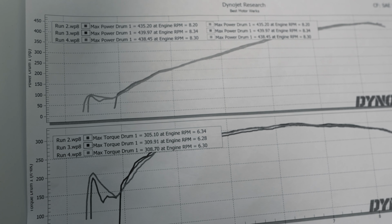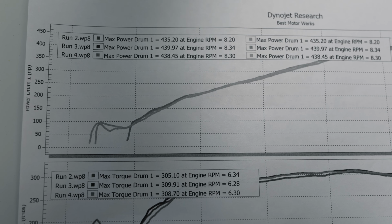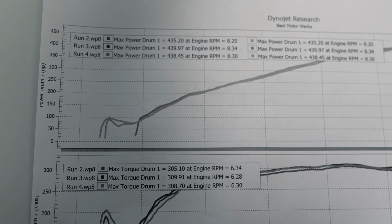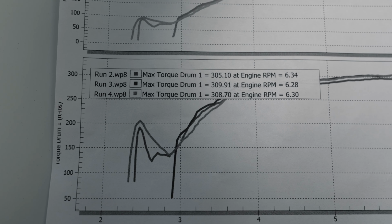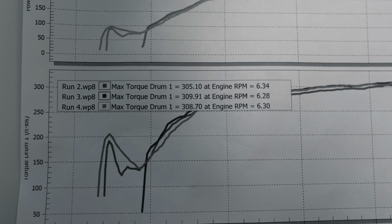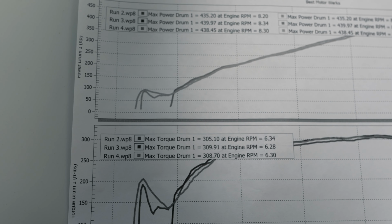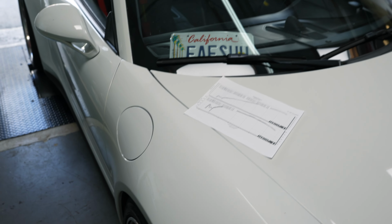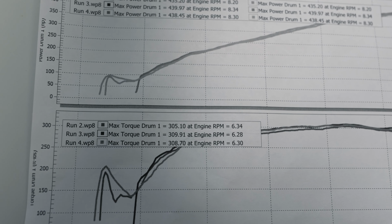All right guys, here are the results for all three runs. 435, 439, 438. And for the torque, 305, 309, 308. So pretty much 440 horsepower and 310 torque from this baby. And this was just on the 91 octane tune.